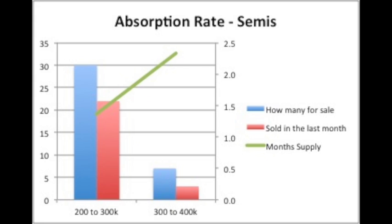Next slide deals with semis. Semis basically are priced in this market between $200,000 and $400,000. So I've only got a couple of categories here. They're between $200,000 and $300,000. 30 semis were for sale. 22 sold in the last 30 days for a 1.4 month supply. That is the hottest item in Kitchener Waterloo right now. First-time home buyers, you can get a nice semi, and they flock to them. They really do. In the 300 to 400, you're into the more expensive stuff. There were 7 for sale, 3 sold, 2.3 month supply.